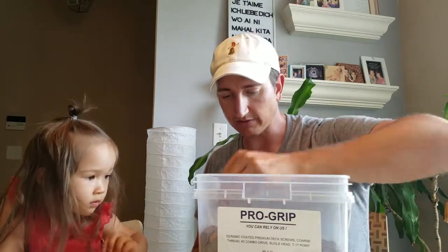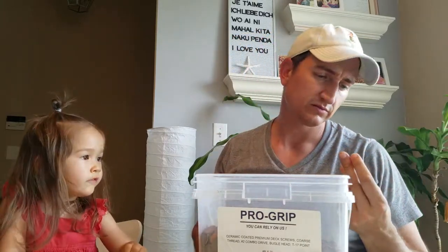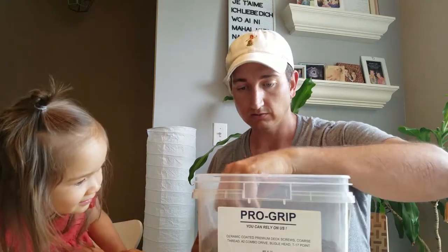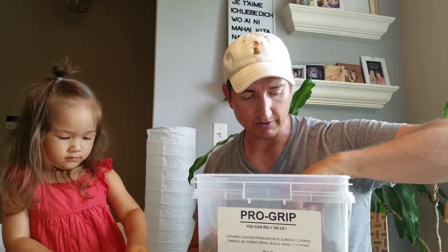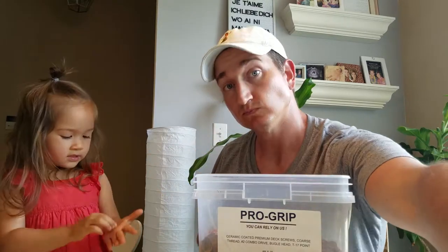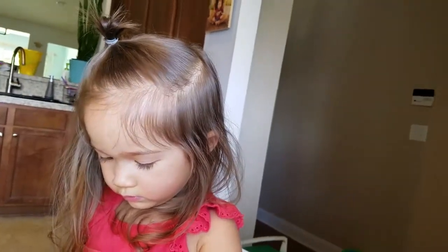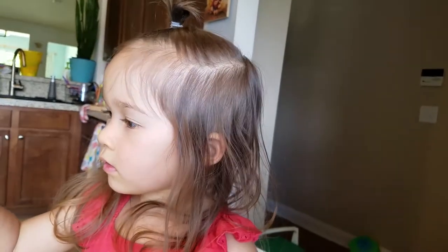$20. How many pennies do you think are in here? 1, 2, 3, 4, 5, 6, 7, 8, 9, 10. Think there's 10? Well. Ooh, look, there's a diamond here, too. It's shiny. See, it doesn't match. You want to go put the coins in the money machine? Maybe later this week? Okay. What's this?